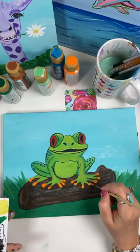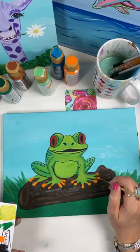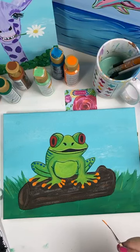What do y'all think so far? Do you like him? Will you paint him? That's what I want to know. Is anybody going to paint him? Or are you going to give him to a grandchild or a child? Or you are more than welcome to share the tracer with your kids, grandkids, whoever. Okay.